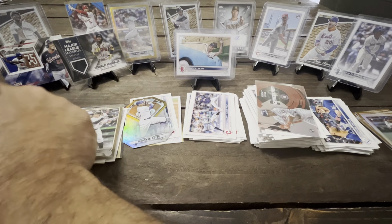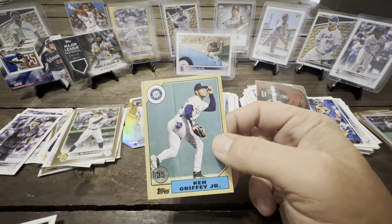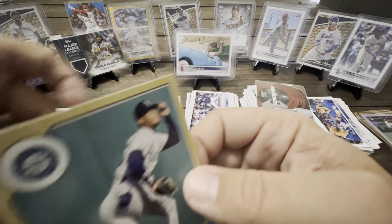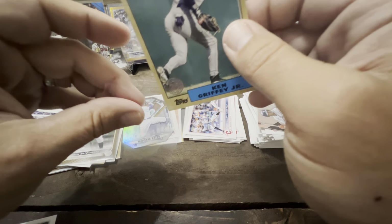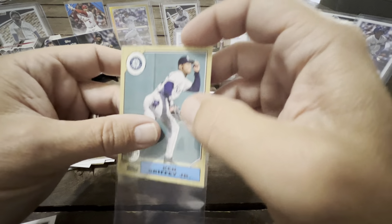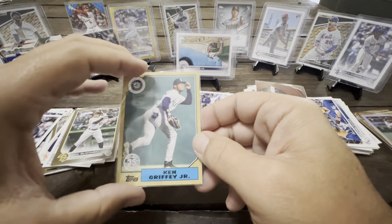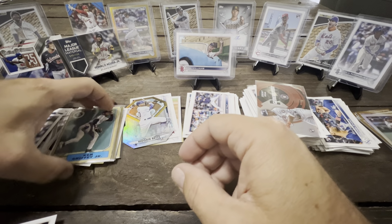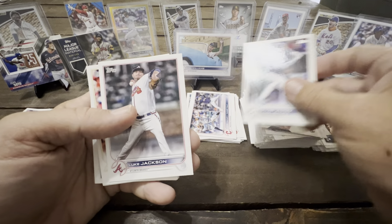Stanton on the All-Star. Nice. Griffey Jr. on the 87. I've always collected Griffey Jr. since I was a kid. Since 89, I should say. One of the big players that got me into collecting cards. Love Griffey Jr., not going to lie. That one is very exciting for me. Some more rookies there. Melendez.